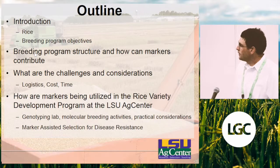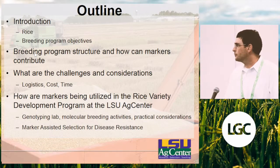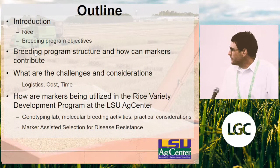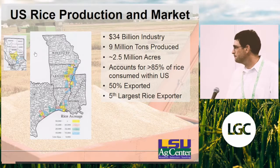Okay. So I'm going to give a brief introduction to rice and some of the objectives of the breeding program, the structure of our breeding program and how that impacts how we can use markers, and also where markers can have a beneficial contribution. We'll talk about some of the logistical challenges and considerations when thinking about utilizing technologies and markers in an applied breeding program, and then give some examples of how we're actively using markers in our program today.